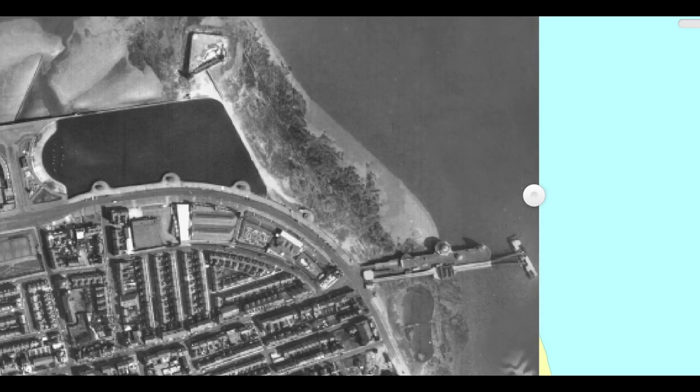Moving round, the funfair here is pretty much the same, almost. Of course, the bowling alley may be different. The Floral Pavilion has now changed. Obviously, that is a new building.